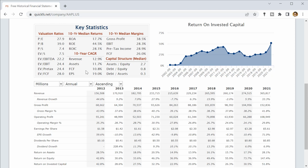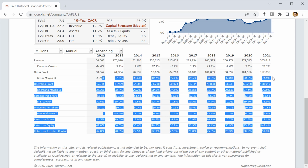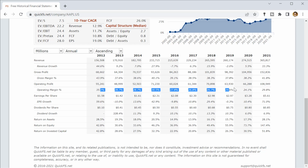So it matters what those numbers are and how long they last. You've seen revenue go from 156 billion to 365 billion. Very good. But the incredible piece here is you're having gross margins in the 38 to 40% range, but your operating margins are astronomical in the 25 to 30% range.